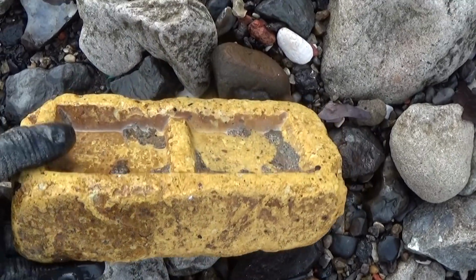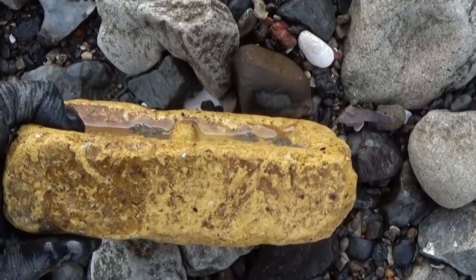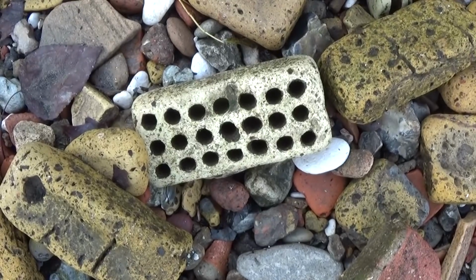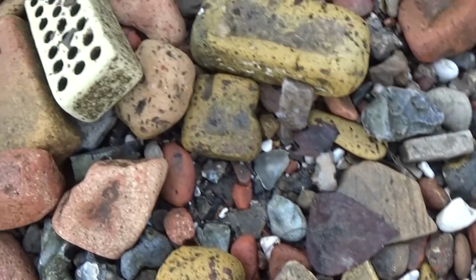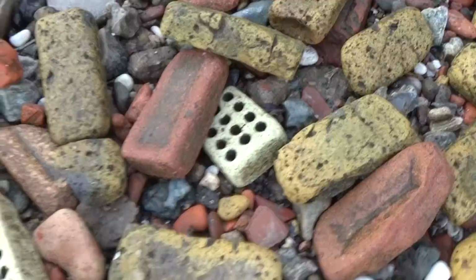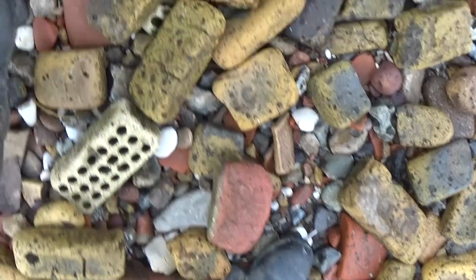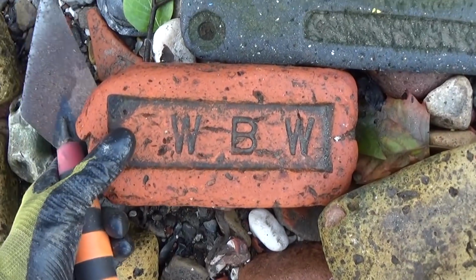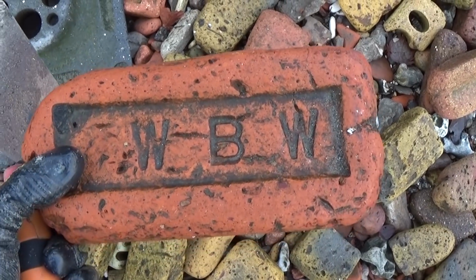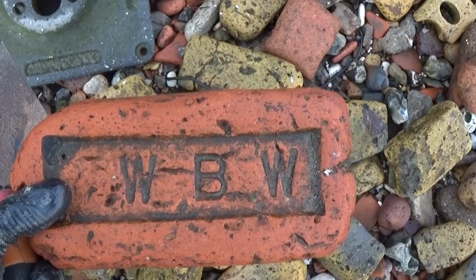Wondering what to get that person that's got everything? What about a Thames brick soap dish? Look great in the bathroom, wouldn't it? And a matching toothbrush holder. Take your pick. Plenty here. That's quite a nice brick though. And WBW. Look good in the pathway at home.